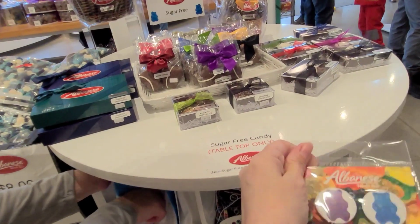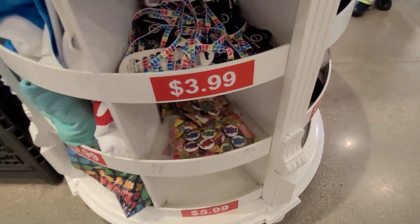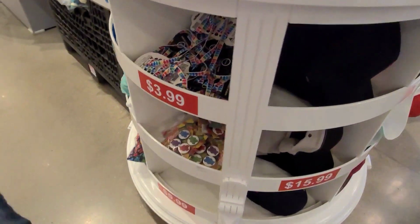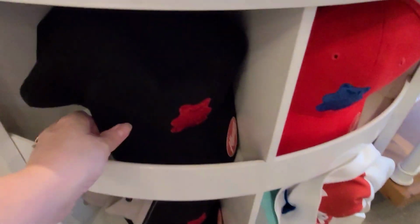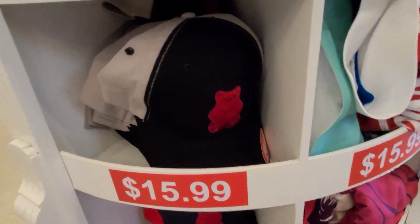I think these are magnets. These are magnets. So they got all little kinds of stuff you could buy. A hat. They have a hat. And the hats are $15.99. That's not bad.